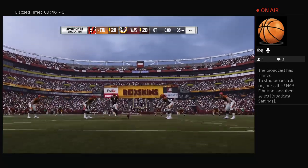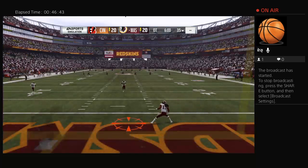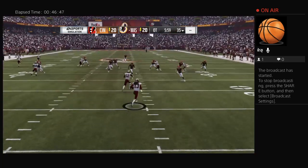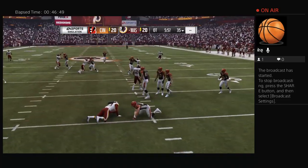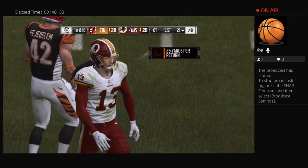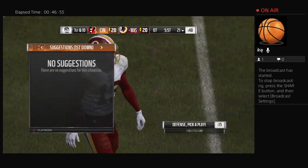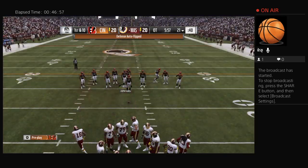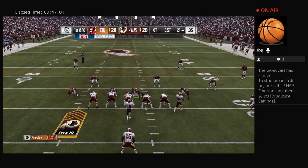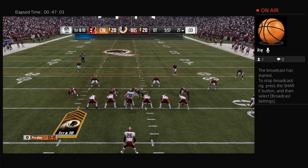So a tie ball game here as the kick's away. This is fielded a couple yards deep, and he's able to get it across the 20, but not by much, as he's marked down at the 21-yard line. A look at Washington as they come onto the field. They control their own destiny here. They have the football in overtime. Obviously, a touchdown would win it.